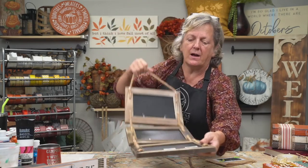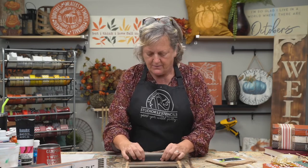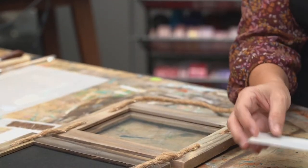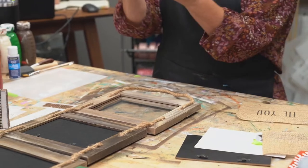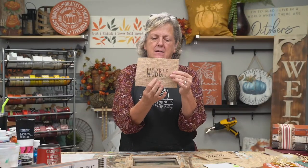So let me show you how we're going to use this. We take this and we remove the backing, and then we remove the little art piece and you leave the glass in. Okay, and then what I did, and I'm going to show you how to do this, is I took a little piece of burlap, and I'll tell you what I did in just a second. And then I stenciled the wobble.